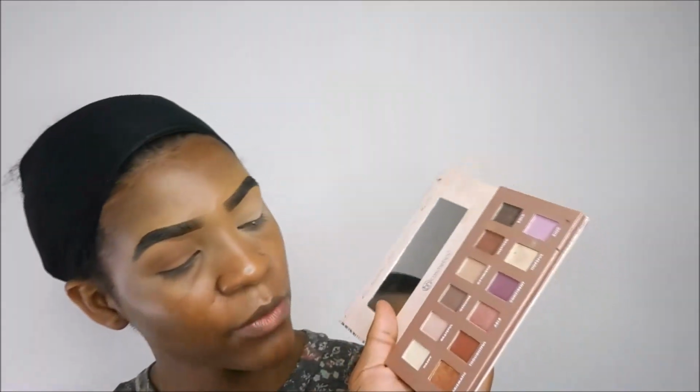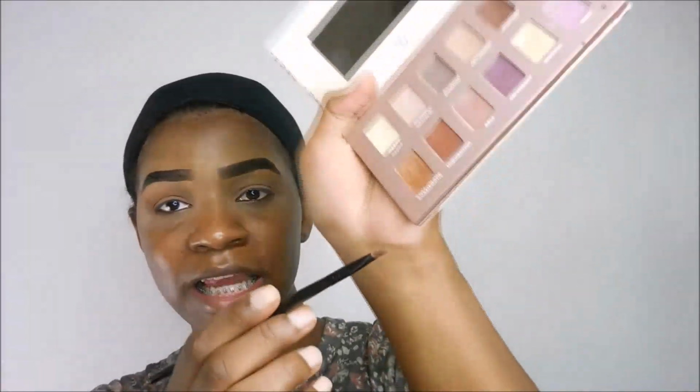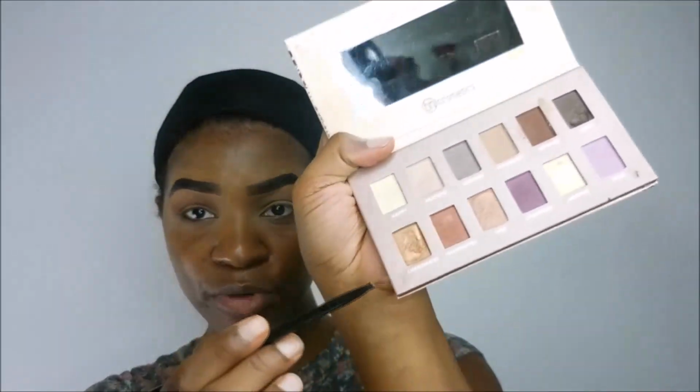Yes, come through. So this is a back to school get ready with me, so I'm going to try not to do too much and be too extra. But we all know that that's impossible. So we're just going to keep going. The next color I'm going to go in with is Charismatic. It's a nice golden pretty shade, this one right here. And I'm just going to put that into my crease. I mean, on the lid.